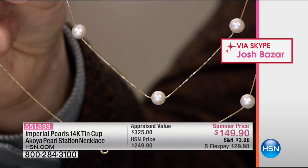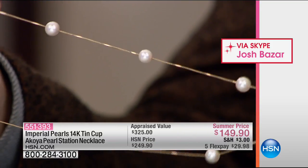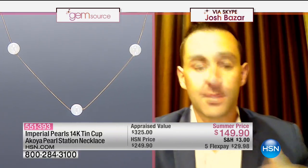It's very rare. It's very desirable, so we paired it in 14 karat gold for this, what we call our station necklace. You know, the station necklace, besides the pearl strand and the basic studs, is one of the most popular and classic iconic designs in the world of fine jewelry, and certainly in the world of pearls.